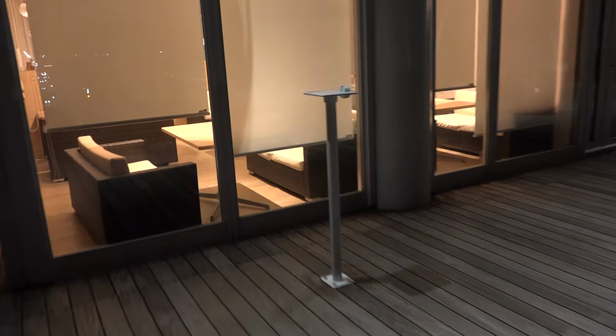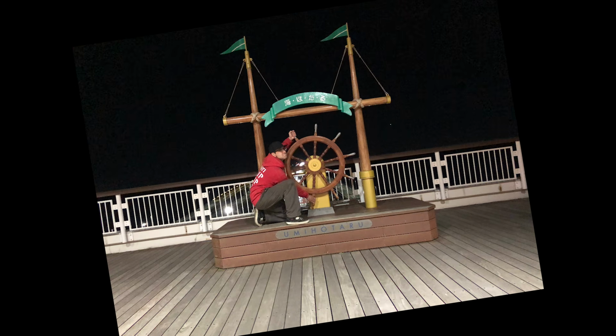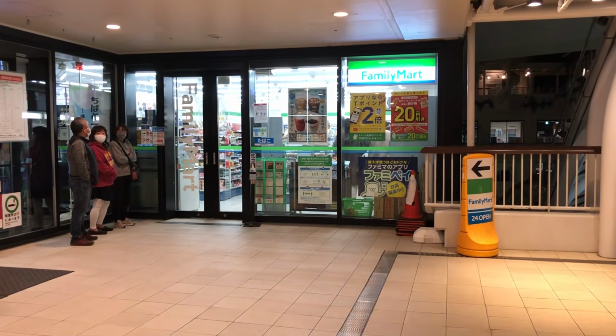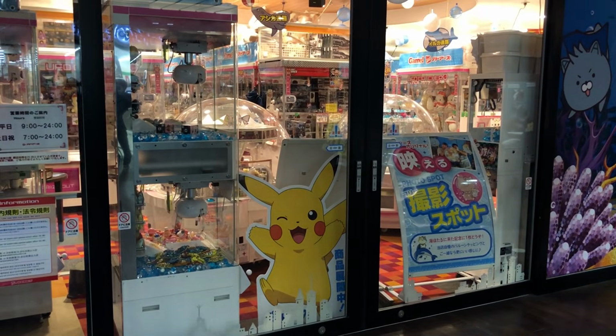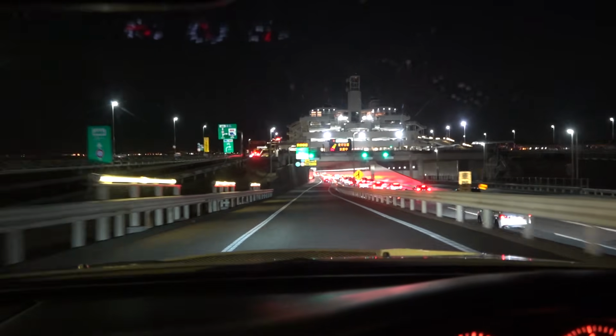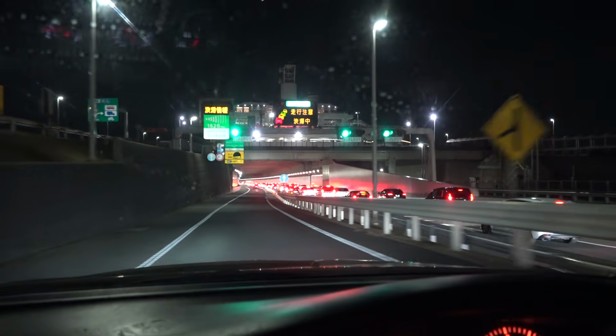Oh, they've got one of those phone holder things. Hang on, let's do this. They also have a convenience store and even a small amusement arcade with crane machines. I'd like to give you a better tour, but I'm gonna go home, so maybe next time. And back into the traffic, into the tunnel.